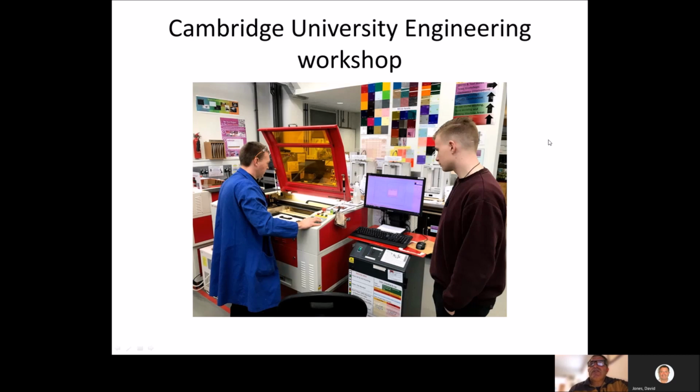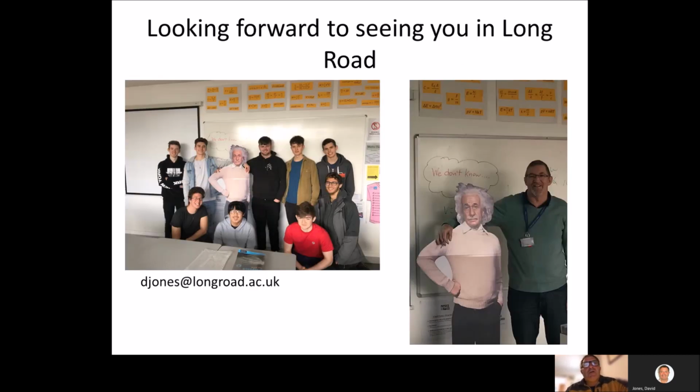Engineering workshop in Cambridge University, again part of the ARM project. There's a couple of shots of the outgoing year 2s, not all of them actually in that photo, but a bunch of them from my year 2 class in the physics lab, and there's Bledden with our Einstein statue. Essentially that's a little glimpse of what it looks like at Long Road.